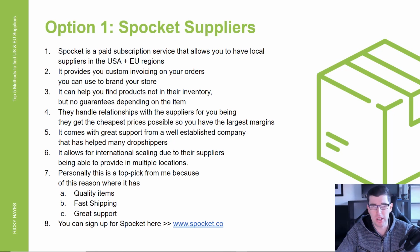Let's get into the content. Option number 1 is SpaKit Suppliers. Personally, I've used them and think that they're fantastic. They've been around a long period of time. They're a great service provider, and I'll show you a bit about their back end in a moment.